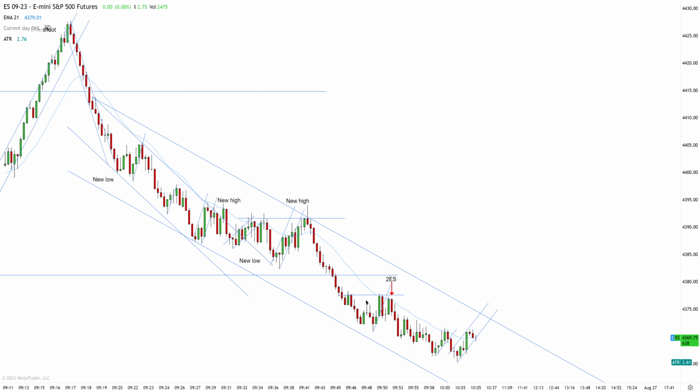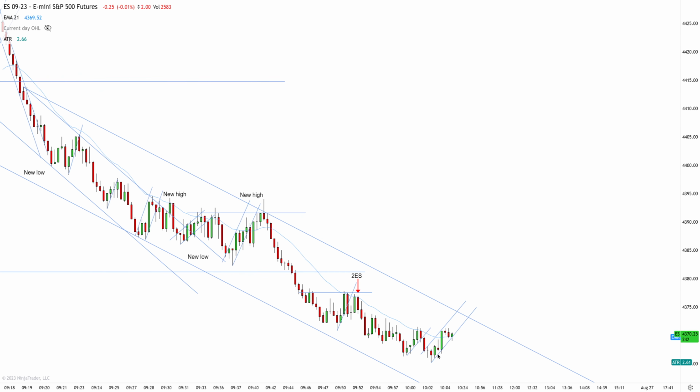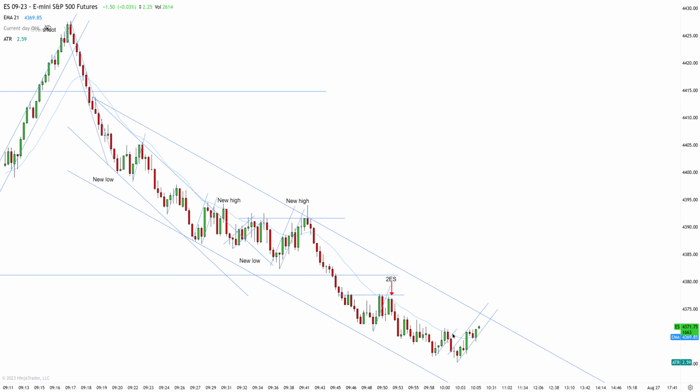I'm only interested in a second entry short at the key entry point, at the EMA, below the EMA. This is above the EMA and it can result in a trap. You can see this is exactly what can happen. So I have to follow the shortened channels and I have to respect the key entry point. If the setup is not at the key entry point, I'm not interested.